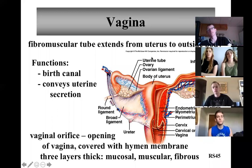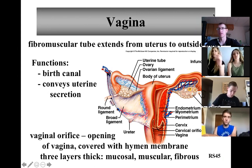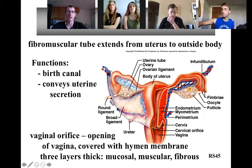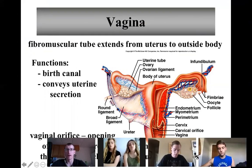Okay, cool. So this is where we left off last time. We were talking about the uterus and its job of being able to stretch, but also being very muscular and able to push the kiddo to the outside world.